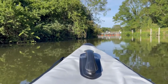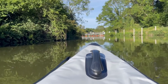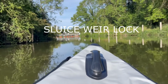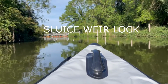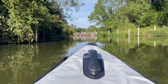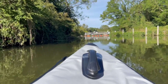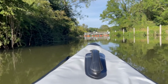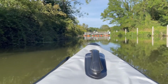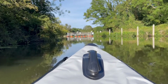Welcome back, guys. Just approaching another lock now. So we've done Oak Weir, this is going to be Sluice Weir Lock, I think. And hopefully I'll navigate this one a little bit better than the last one. It was the camera that fell over, guys, not me, by the way. But I have to say, I was a little bit twitchy when I started sort of listing a bit sideways. Didn't go in, that's the main thing.